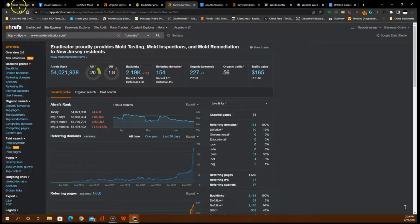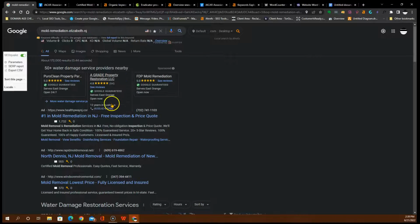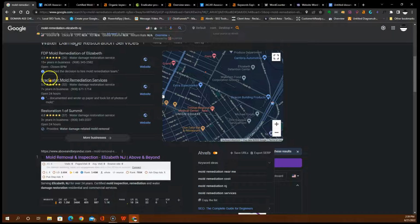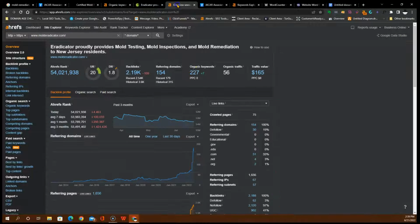So the second thing I want to talk about is citations. When we come here to Google, we type in this keyword I already showed you. This is one of the Eradicator Mold Remediation service. These are one of your first competitors. As you can see, they're actually getting a little bit of traffic to this site. That's a lot of traffic, 56 right here. So you can be capturing a percentage of that, as long as you're getting out there and ranking your site.